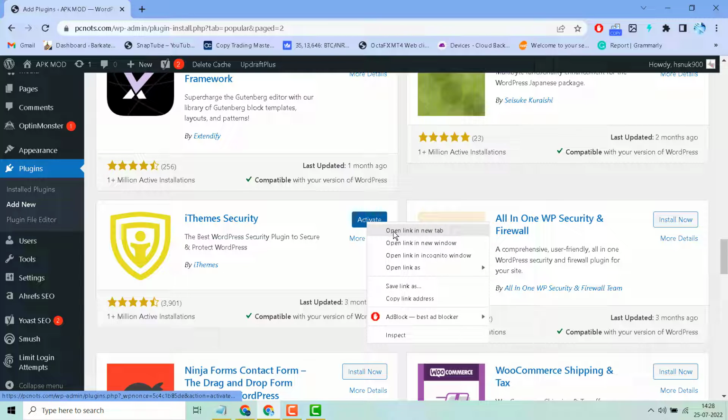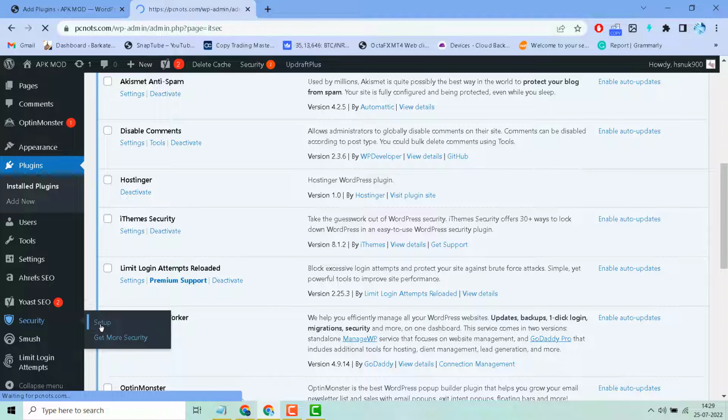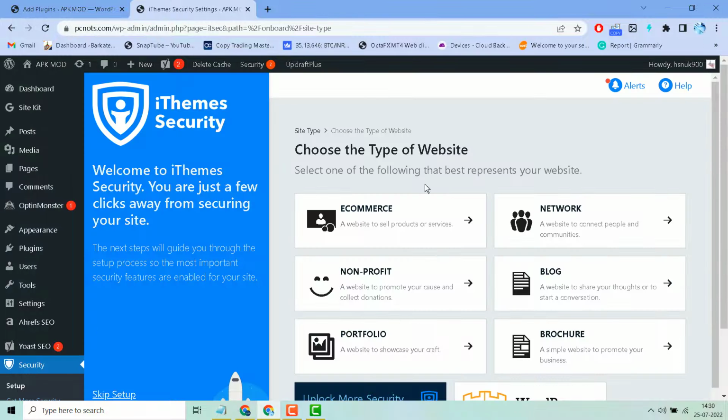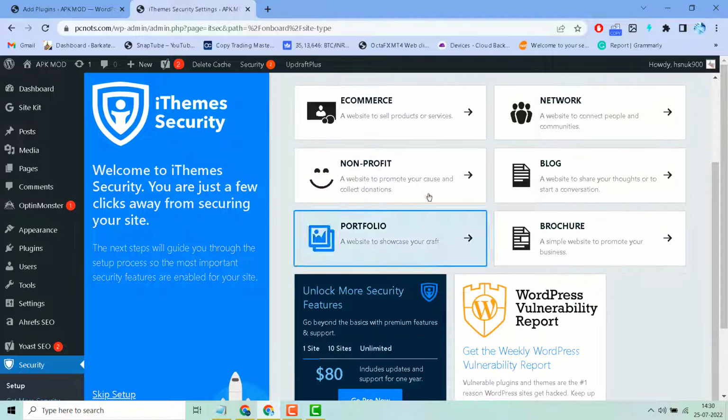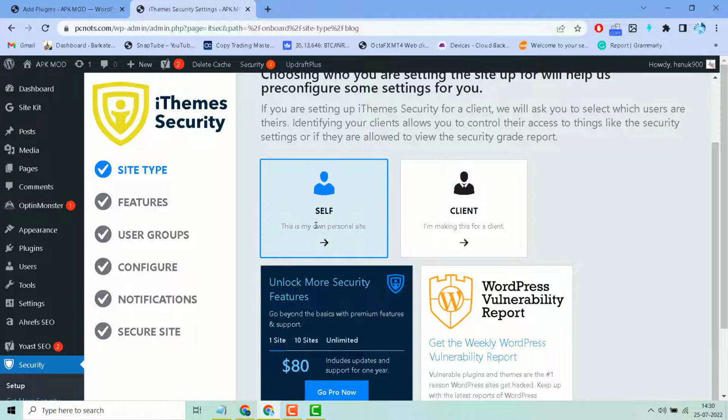After installation, activate it. Now here click on Security, then click on Setup. Select one of the following that best represents your website, like e-commerce, network, non-profit, blog. Choosing who you are setting the site up for. Now here select self or client.